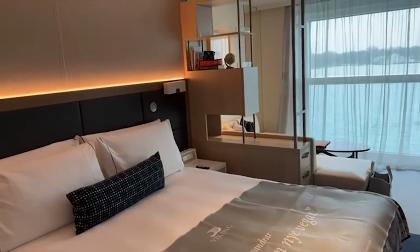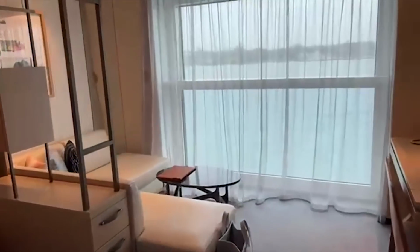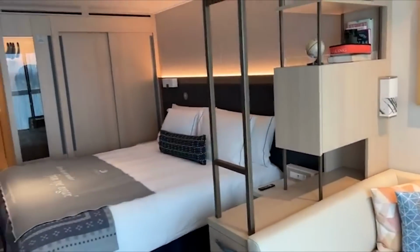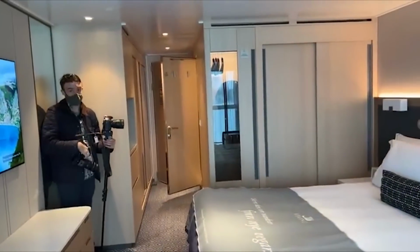So if you've never been on a cruise, folks, and I've been on many, the rooms are never big. Like, this is a big room, actually, for a cruise. Like, this is nice. Right? I mean, this is a big room for a cruise. Now, you're going on your first cruise.